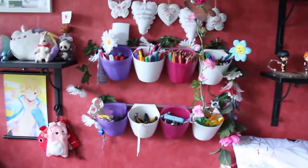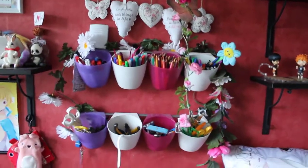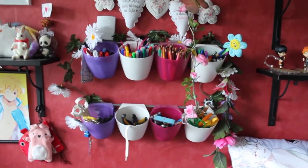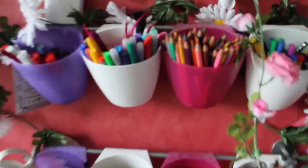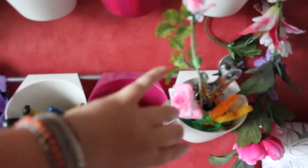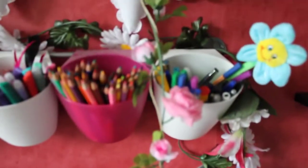Next to my shelves here, I have these hanging baskets with all sorts of flowers around it. These baskets hold crafting materials that I don't often use, but are handy to keep just within arm's reach when you do need it. For example, some markers, some pencils. I even have a hammer, because yeah, you never know when you might need one. And some other random stuff to craft with.